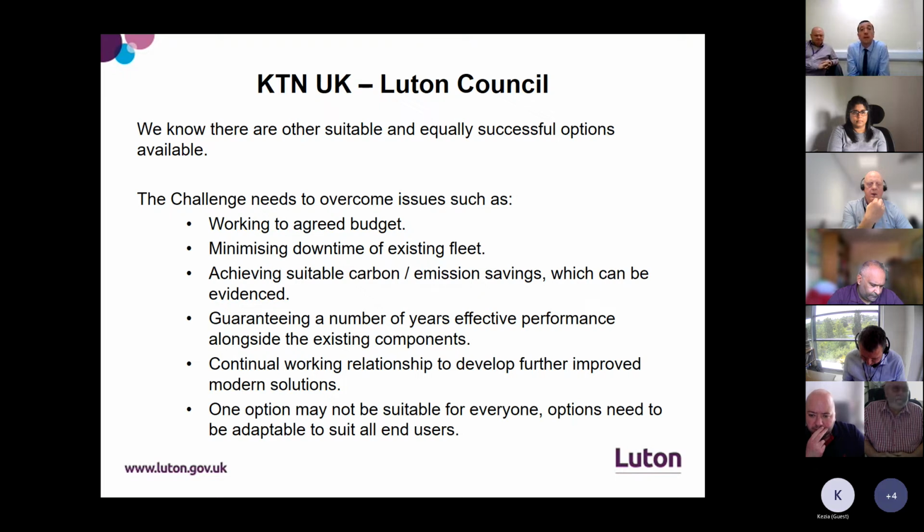We need to minimise the downtime of the existing fleet. We don't have the luxury of local authorities of having a pool of additional vehicles to use when one's off the road. So we're working to the numbers that we have. We are aware that there's going to be downtime involved in this, but it needs to be kept to a minimum, and it's something that we need to agree and know about before we proceed with this. It's something that we need to be able to work around to continue the service.